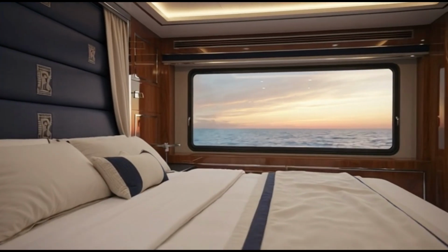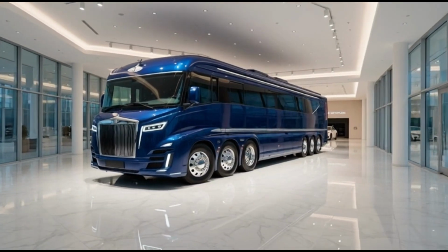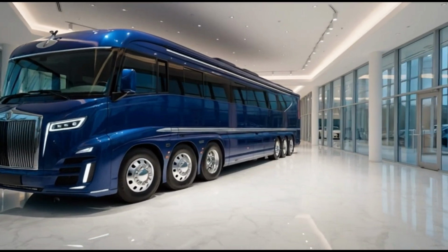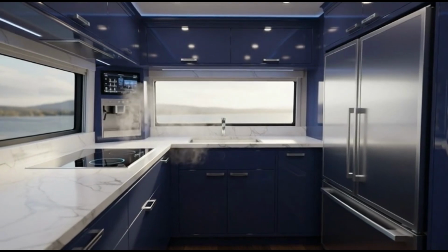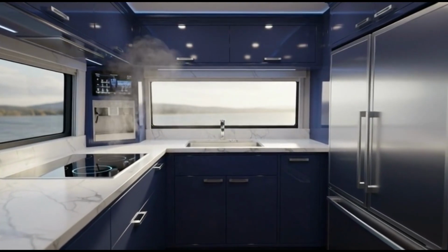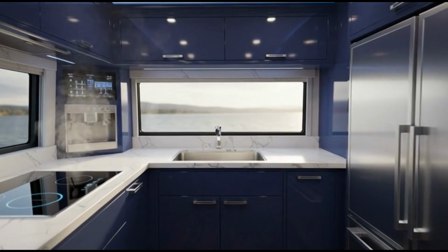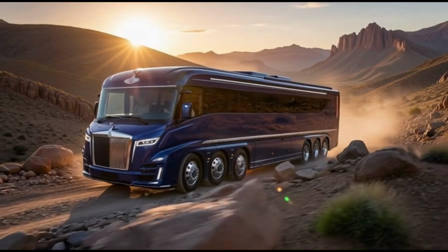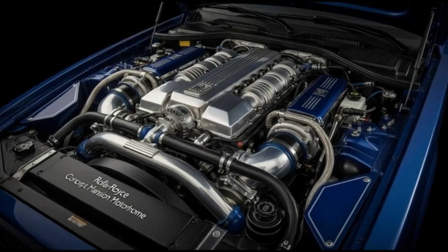So what truly sets the Rolls-Royce Concept Mansion Motorhome apart? It's not just transportation, it's a statement, a mobile luxury estate, a fusion of performance, design, and elite comfort wrapped into one commanding presence. If you're chasing the ultimate in VVIP travel or simply appreciate automotive artistry at its finest, this concept represents the top tier of what luxury mobility can look like.